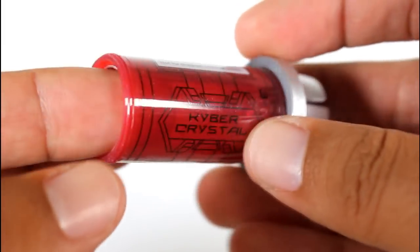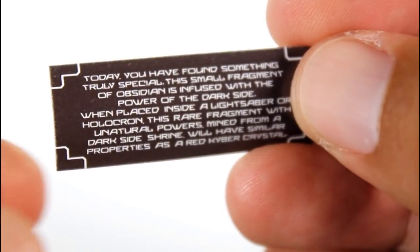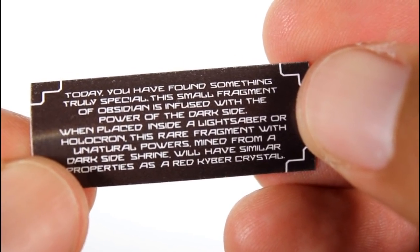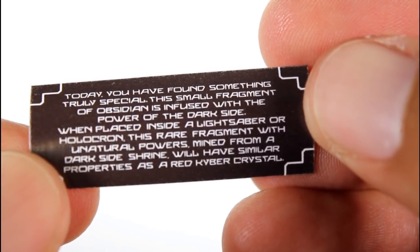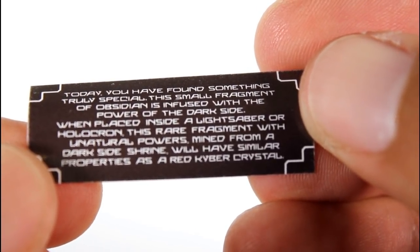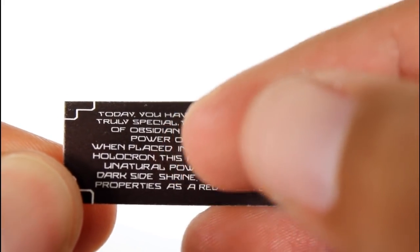But first, I just want to show you guys that besides the crystal that's in there, there's this little tiny note with little tiny writing. I'll read it aloud for you guys. "Today you have found something truly special. This small fragment of obsidian is infused with the power of the dark side. When placed inside a lightsaber or holocron, this rare fragment with unnatural powers mined from a dark side shrine will have similar properties as a red KYBER crystal." Kind of like what I just said. Also worth noting that they spelled unnatural wrong.